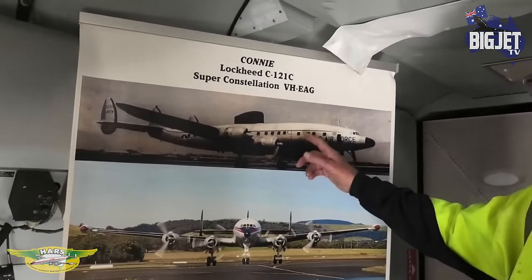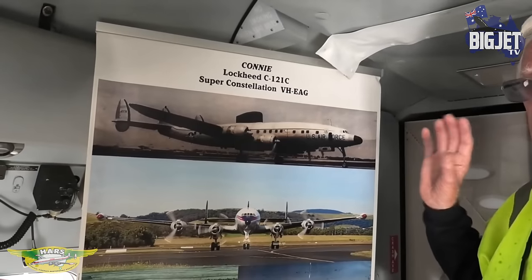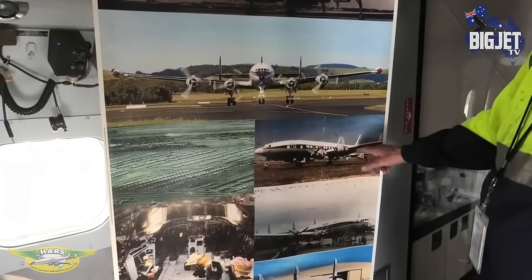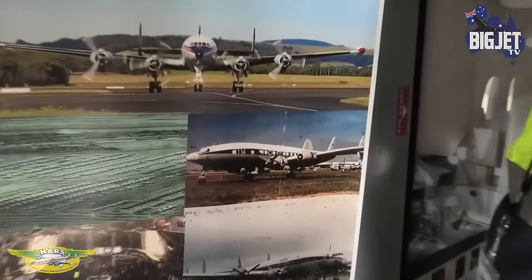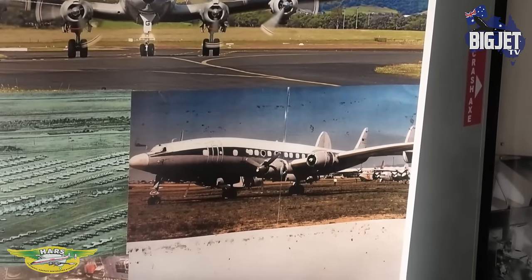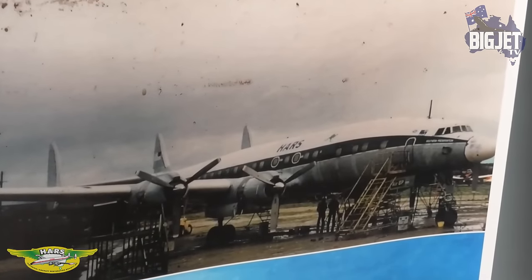That's not her, no, but it was US Air Force. It's not her but it's similar, it was like that. Then it went to this paint scheme, and it was in the Air National Guard in Finland. They were the last ones to use it. Wow. This aircraft actually flew in the Vietnam War.